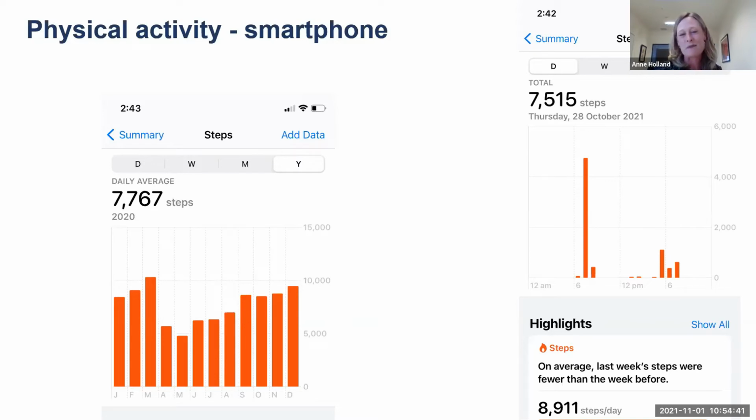So I think that just provides an indication of how these sorts of things can sometimes be useful in terms of giving you a sense of how things like your physical activity levels might be changing over time. It can also be quite motivating too if you've got a target of the steps that you want to achieve every day.